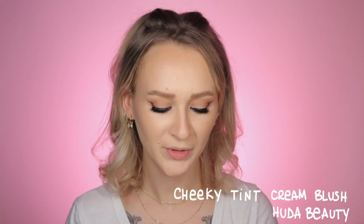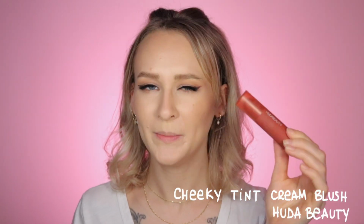And now for the blush, I'm going to use the Huda Beauty, these new cream blushes that came out just a few weeks ago. And I have the shade Rebel Red. So it's very dark for my skin tone. It would look amazing on deeper skin tones, but it still works on mine, just because as Kelly Gooch, I don't know if you follow her YouTube channel, but she's absolutely amazing.